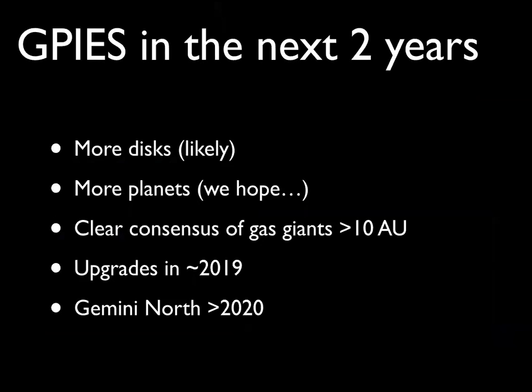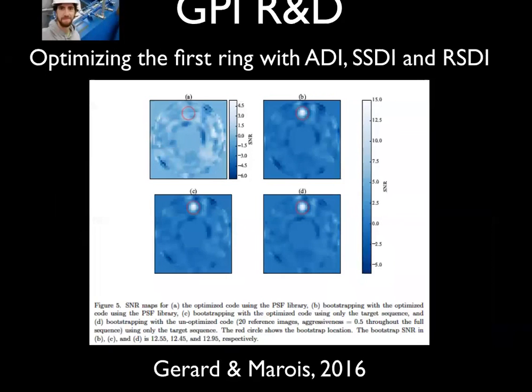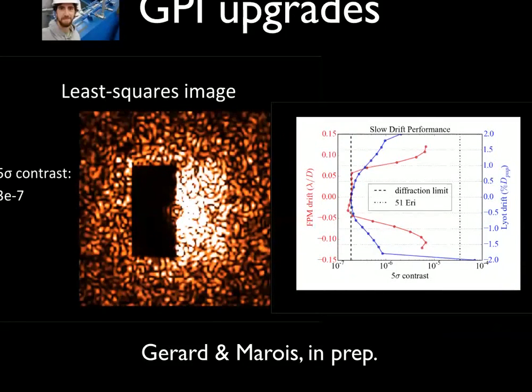In the next two years, more disks, more planets, and more statistics to figure out the occurrence of giant planets of more than 10 Jupiter masses around stars. We're planning an upgrade in 2019 and going north in 2020. Ben Girard, my student, is also on the line. Part of the work is improving data processing for GPI, trying to combine a reference star archive with multi-wavelength and angular differential imaging to optimize parameters. So that's still work. We're also looking at ways to upgrade GPI to do better by a factor of 20 to 50, depending on the brightness of the star. Ben could talk about that at some point.